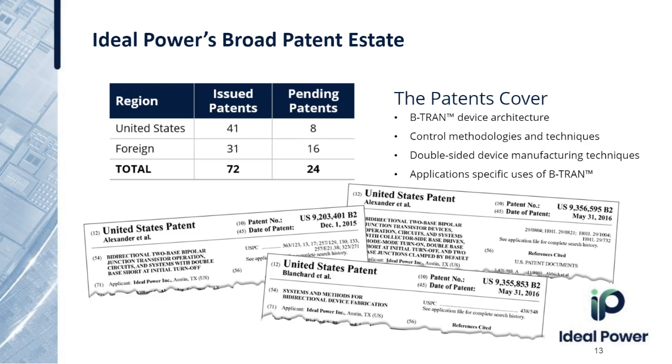While we do have some double-sided device manufacturing techniques related patents, we generally treat the process flow, the steps to make a two-sided wafer and a two-sided B-TRAN device, as a trade secret. So even if somebody had access to our patent, it took us several years to develop that process flow so that it could be easily transferred from any silicon fab to another silicon fab. That's pretty important IP to us, because two-sided wafer processing is just typically not done in the semiconductor world. So it makes our technology particularly unique. And it also leads to our inherent bidirectionality.